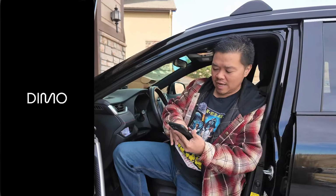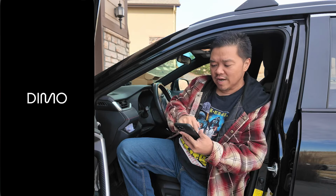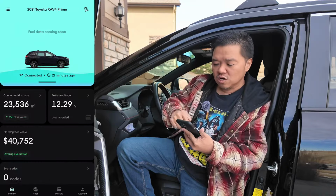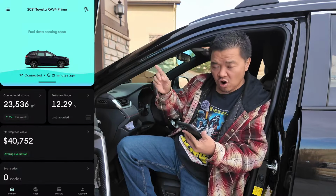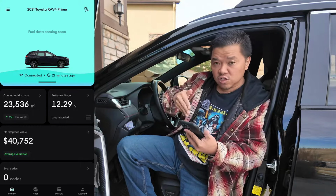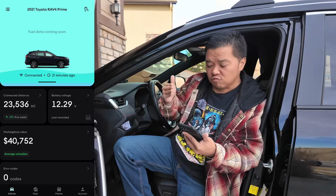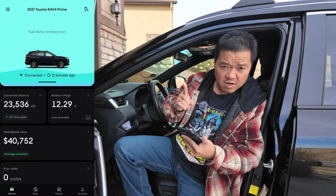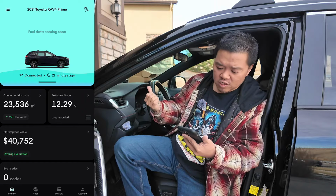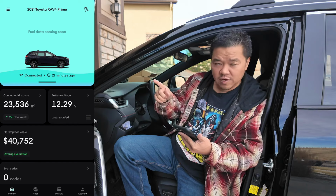I didn't think about it, and the reason is because they have this app. You have to have the app installed, and you have to connect everything. Once you've connected your car and your Macaroon or your AutoPi, it shows your car, it shows that it's connected, it shows the connected distance, how much you've driven every week, because you have to drive at least once every week in order to be part of the network. It shows my battery charge, the value of my car right now. It can give error codes, and it says my location.